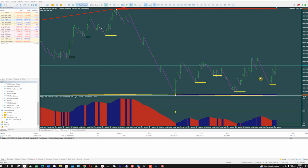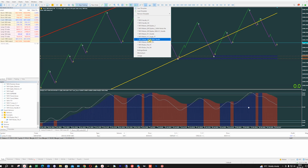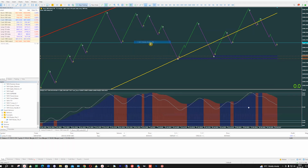But now here, how will we trade against the spike without messing with our equity? Now, this is where you can combine the Renko chart. And remember, it is using the same template here. It is the same template that is used here for our Renko file, all right?